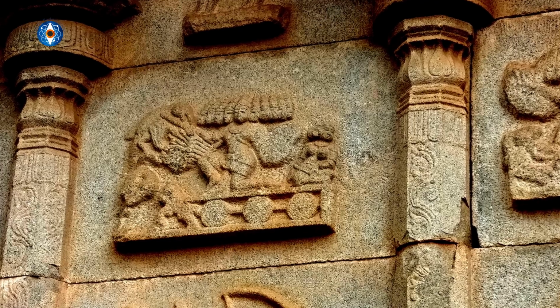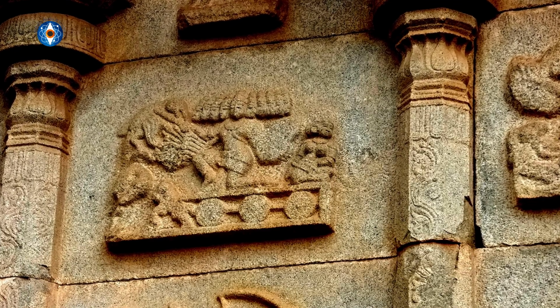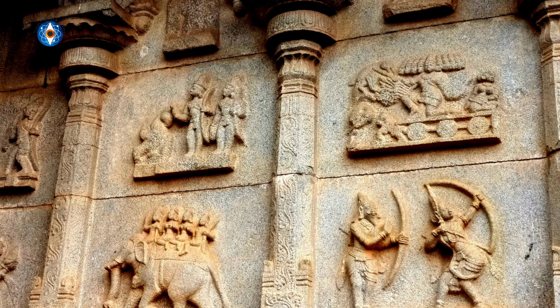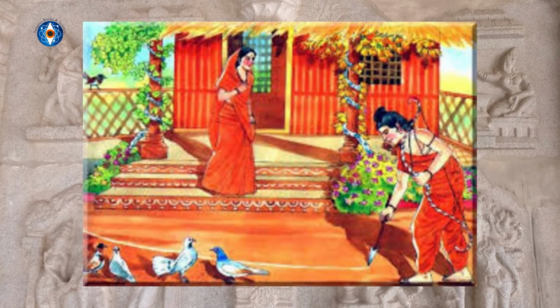You cannot find this scene depicted in Hazara Rama Temple. How could such an important scene be missing? That's because in the original Ramayana written by sage Valmiki, Lakshmana Rekha does not exist. Lakshmana does not draw a line before leaving in search of Rama. This incident was introduced in some later versions of Ramayana.